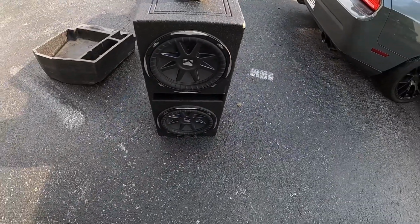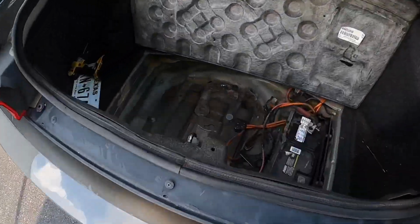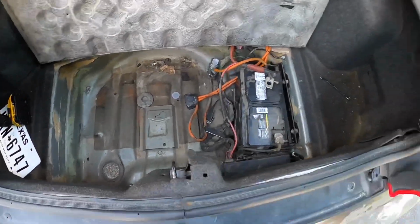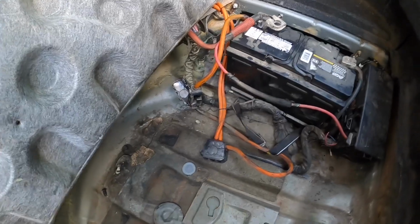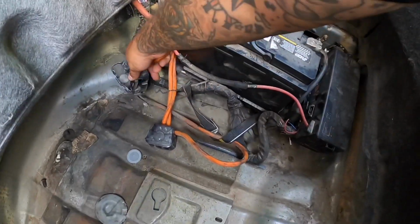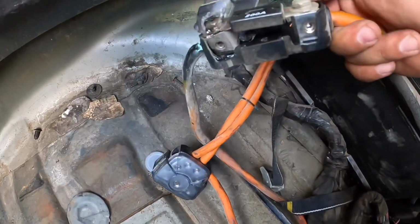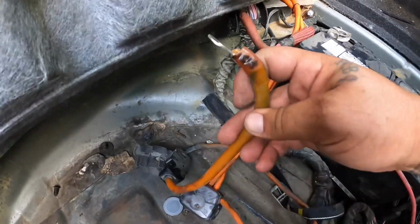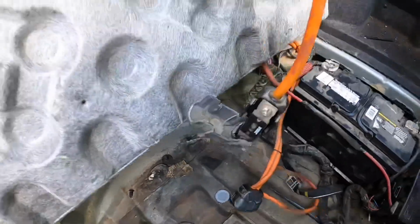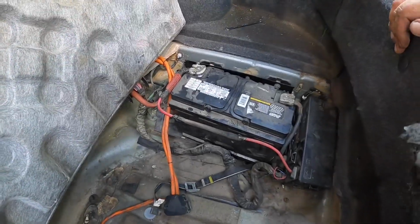Got the huge sub box out, got the bottom storage tray out, found out there is no spare tire, and here is a rat's nest of speaker power wires. And check this thing out, it is all fried to hell. Look at that. And then here's the part that was to the battery. So this is what we're gonna start gutting out of this car.